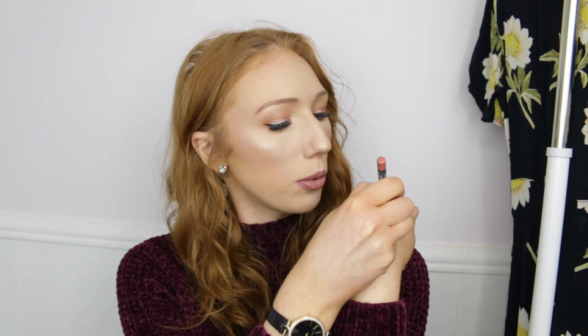And let me just do a swatch for you so you can see. So that's what the swatch looks like. So it's a really nice pinky nude shade. It looks so good with all of my lip colours, all of my nudes, all of my pinks. This just looks so good. It doesn't budge. It stays there all day. Doesn't dry out the lips.